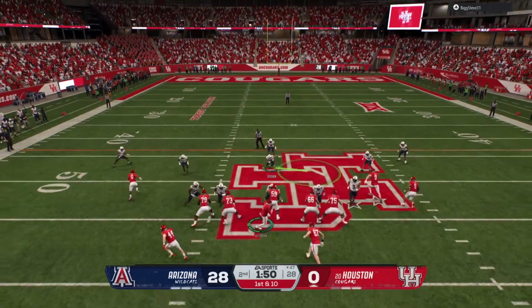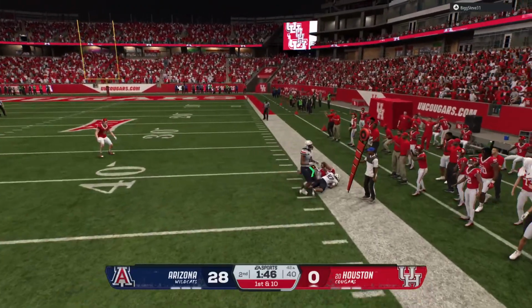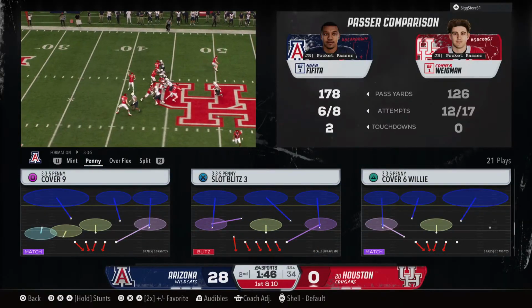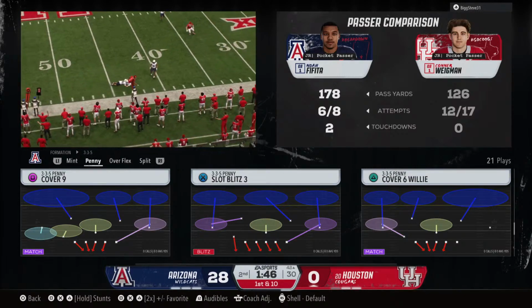A couple of chunk plays, and now they'll snap it on first down. Quick completion on the out route. They knock him down, but he's got enough to get it across the line to pick up the first down. Last couple of plays, the offense seems to be just one step ahead, David.